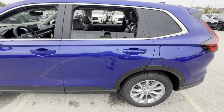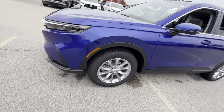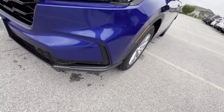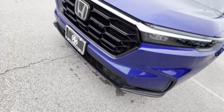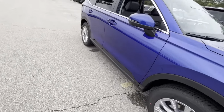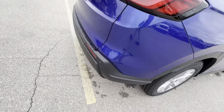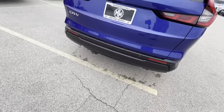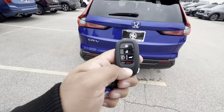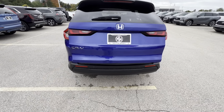So this is the interior of the car. Another thing with the EXL, you also get parking sensors, which is really nice in case you sometimes need a reminder how close you are to an object or anything like that. Parking in reverse in a really tight parking spot, you get them in the front, sides, and on the back as well. With the EXL, you also get a power tailgate, so you just press and hold the tailgate button, and it opens it for you.